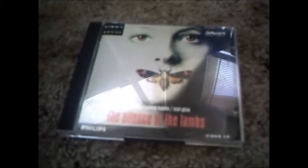So for the hardcore collector, though, this is definitely something you have to have. The CDI. But other than that, for just the casual collector that wants to play, don't bother. Something's going to happen where you're not going to be able to get a controller for it or something. So there you have it. It's the Magnavox CDI.